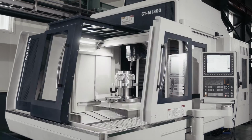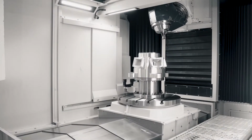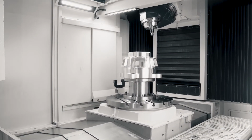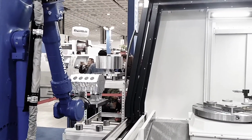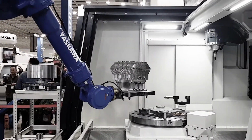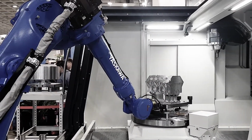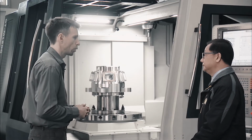Yeah, that's right. You can see the door is double open, so it has a large space and it is very easy to put the workpiece on the table. Okay, easy loading and unloading of the workpiece? Yeah, that's right. Besides, it can be equipped with a robot system and pallet changer system to do some automated application. Okay, so also an excellent machine if you want to use it in an automated work cell, for example.